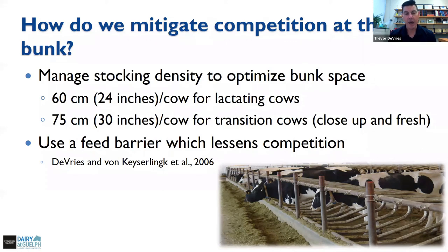Again, the data that we have would suggest that they do a very good job of limiting competition between cows, and that limiting competition comes over and above the extra space that they come with, because again, these would have to be spaced wide enough to allow cows to get into. And so we're not only giving the cows more space, but we're giving them that physical barrier that's going to help limit or prevent competition between cows.